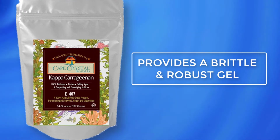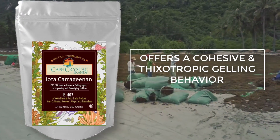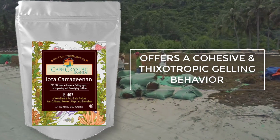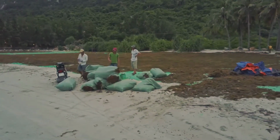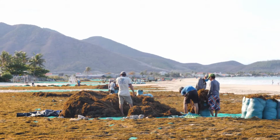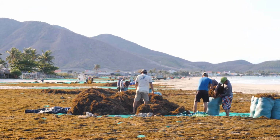Kappa Carrageenan provides a brittle yet robust gel. In contrast, iota Carrageenan offers a cohesive and thixotropic gelling behavior. Both kappa and iota are produced from farmed seaweed. Lambda Carrageenan exists only in wild-growing hybrid seaweed.